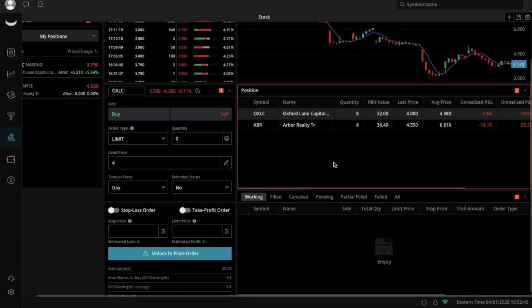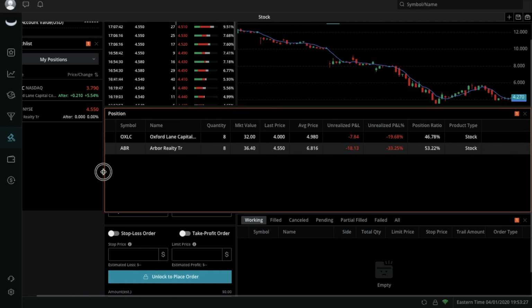We are still going to be looking at my positions. If you don't remember, I purchased OXLC and ABR, those ticker symbols, and they are both in the real estate, fund management sort of industry, essentially the investment management, investment banking industry. ABR is more so a real estate investment trust. Let me just extend this for you.